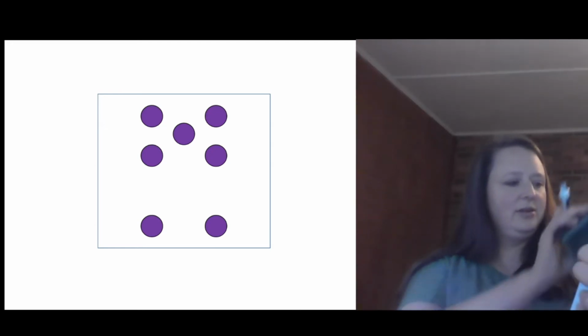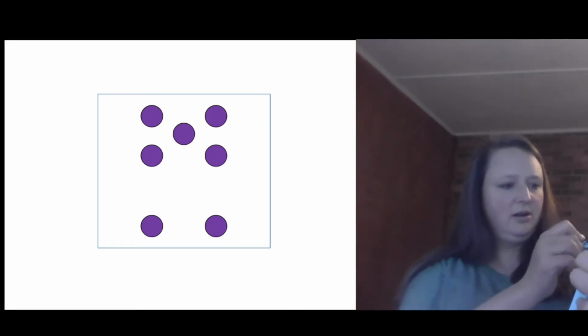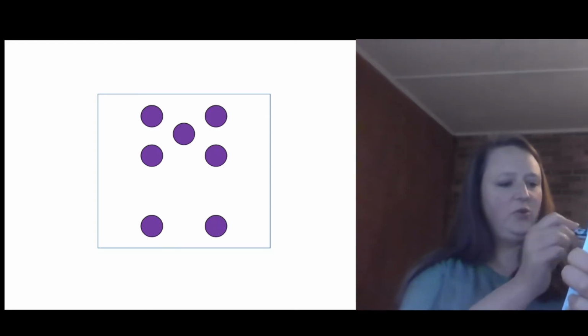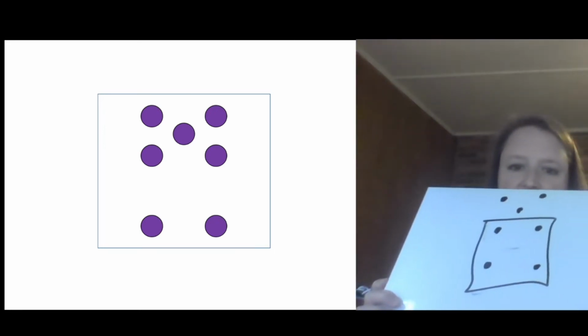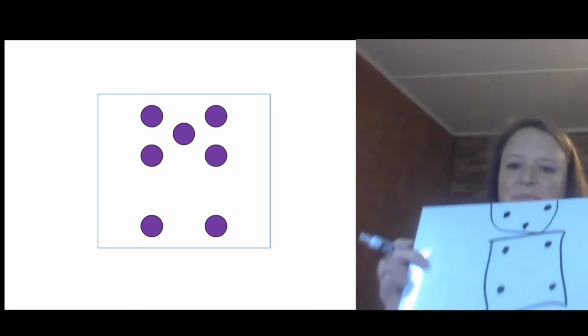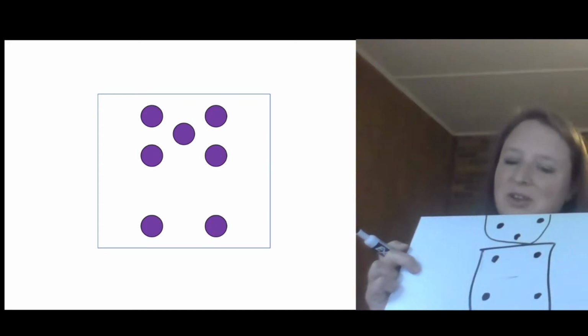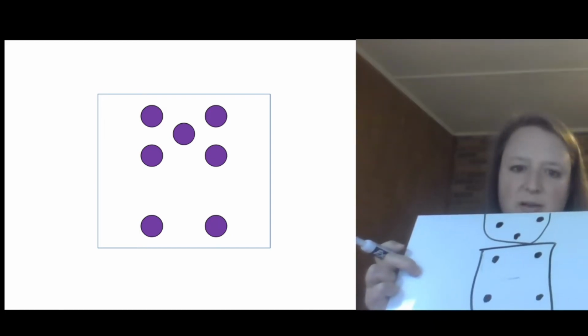Oh, I see it. Okay, hang on. Let me get my lines erased here. All right. You said you saw 4 big like a dice down here at the bottom. Everybody see the 4? And then 3 is scrunched up here at the top. And 4 and 3 is another way to see 7. We've seen 5 and 2. And we've seen 4 and 3. Let's do one more.